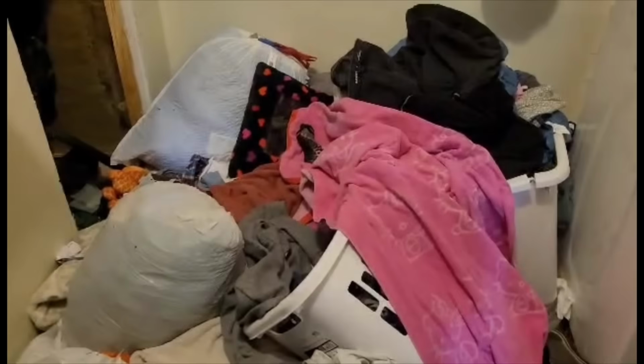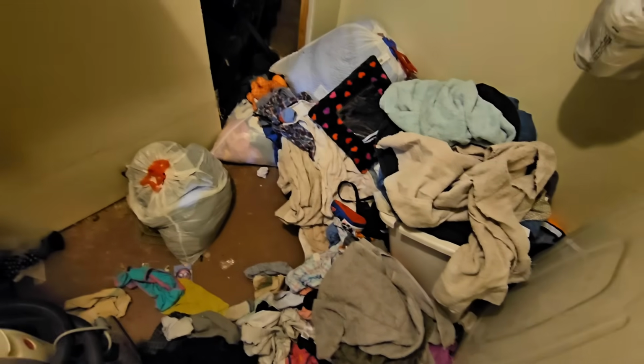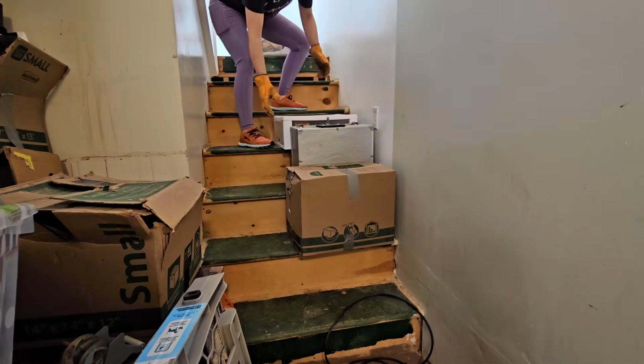So here's an update on that laundry, where we started and how much I've chipped away already. Now we're going to get the rest of this stuff loaded up and taken over to the storage unit.